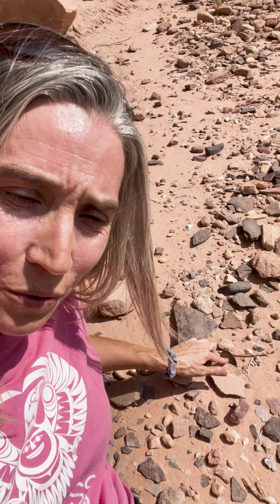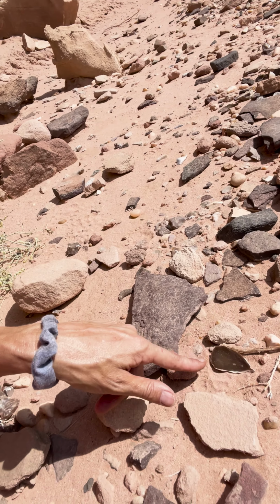Let's see, I'm going really close for you. If you look at it, you can very clearly see what's called the bulb of percussion. That's a ripple that happens through the rock when they strike it in a certain way. So it's one of the ways we know it's a human-made tool and not some accidental natural fracture. That's one of the ways that we can tell. We can also look at the edges of the tools and see if they've been worked at all to sharpen or resharpen them. So there's lots of little things that we can do to make sure.